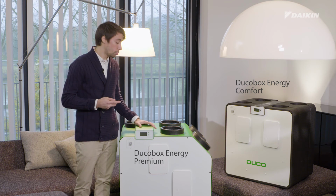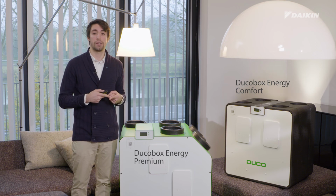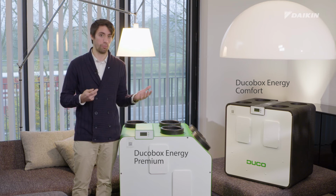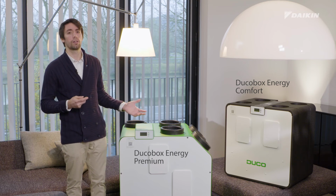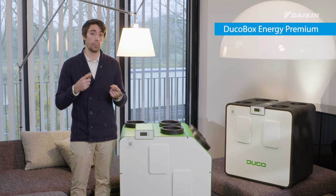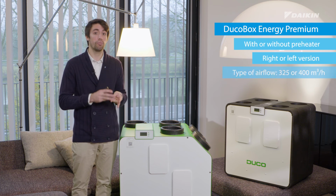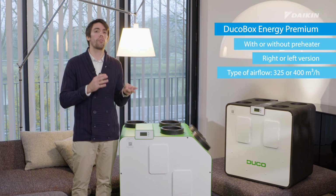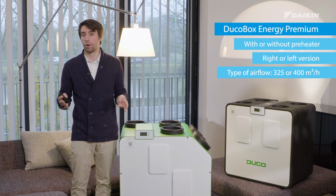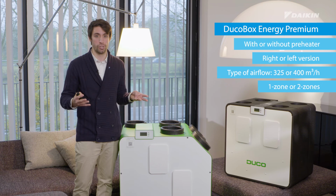On the other side, the Duco Box Energy Premium is characterized by the quietest supply side on the market. It's also certified by the Passive House Institute from Germany. And this Duco Box Energy Premium comes in 16 different models, depending on whether you want the preheater, whether you want the right or left version, and depending on the type of airflow that you want. You can choose between 325 cubic meters per hour or 400 cubic meters per hour. And lastly, you can also choose to have a one-zone or a two-zone concept.